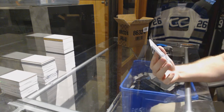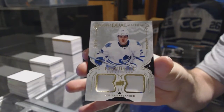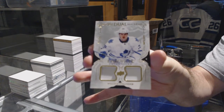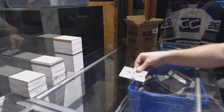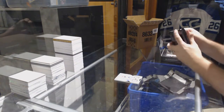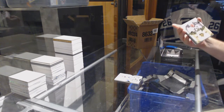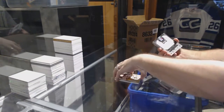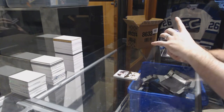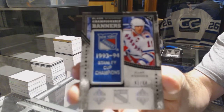We've got number to 99, a rookie dual patch for the Maple Leafs, William Nylander. Guy follows me in every break of 16-17. I love it. Ooh, we got one of those nice cards in the back. We've got for the Penguins a 249, Evgeny Malkin, base card. For the Rangers, we've got a championship banners, number 94, Mark Messier.